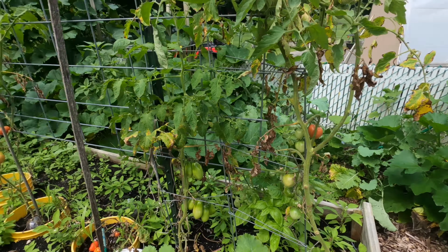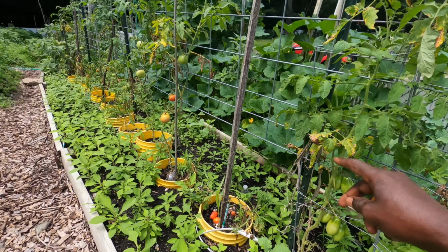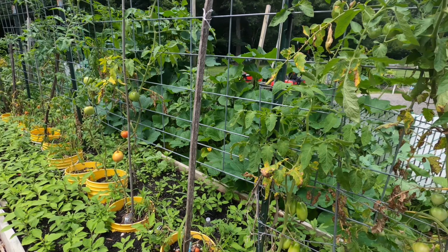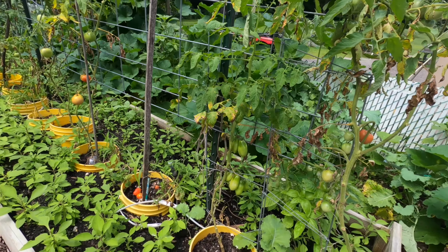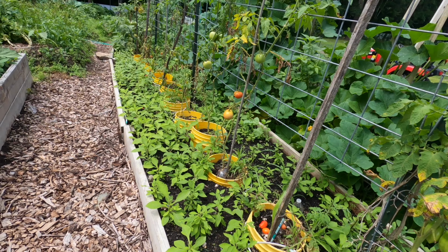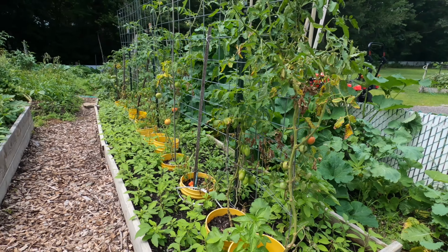So some of the tomatoes, we harvested some yesterday, but we still have quite a few that are getting ripe every day. We have some blight, and we still have to spray it again because the humidity and temperature is not doing really well, but we're still able to harvest tomatoes there.